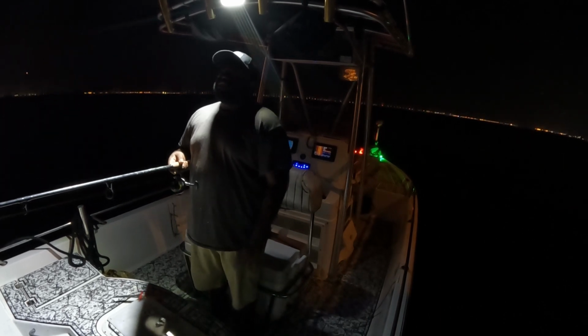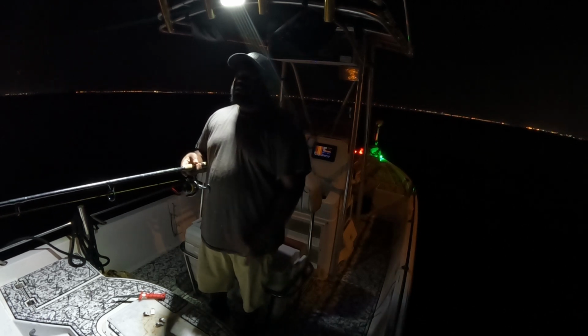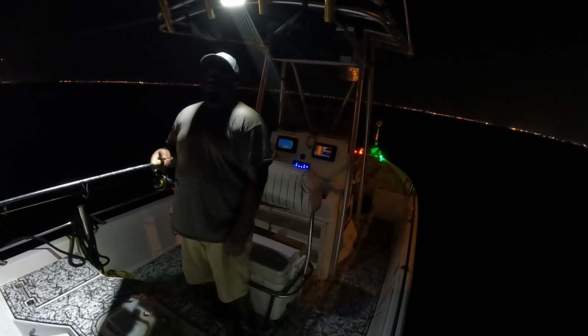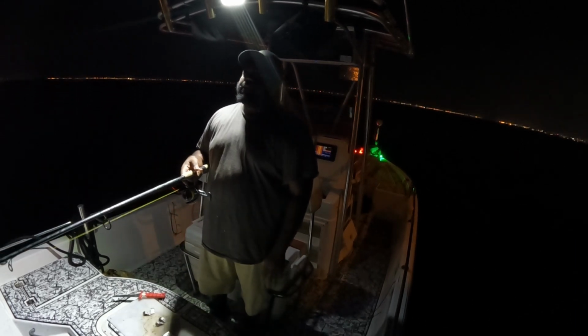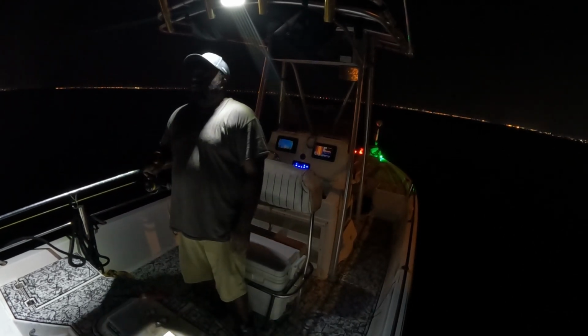Immediately, as soon as it hit the bottom, getting bites. Honestly, that cast wasn't even cast money. Not even where I wanted it to go. Still getting bites.